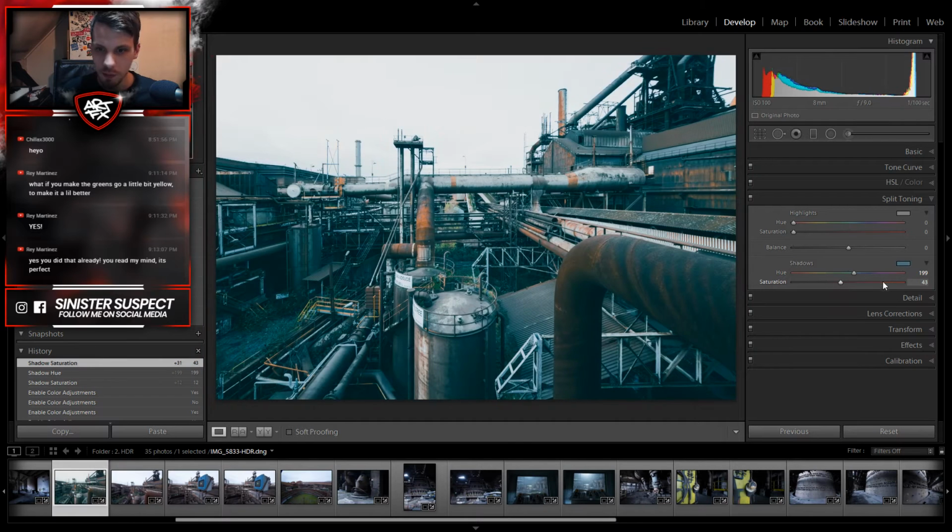I just bring that up a bit more so I can see which color we're working with. Yeah, usually I'll sit somewhere right here at a more turquoise, aqua kind of color. And then just add like 5 maybe on the saturation, maybe 6, just a little bit.